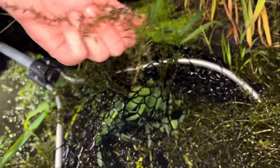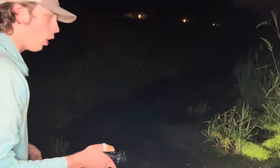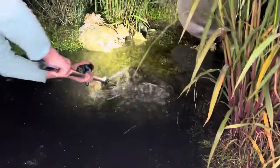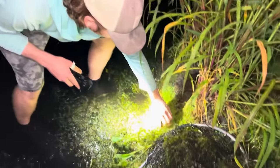Look at all the fish we're getting right now. Okay, this is insane, guys. We're catching lots of fish. That means, you know, hopefully we catch lots of crawfish. Oh, look at all the weeds, dude. That's the hot spot right there. Oh, yeah. Oh, there's so many fish. There's so many fish. Oh, regular crawfish.